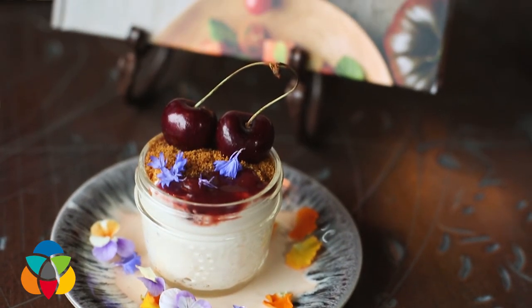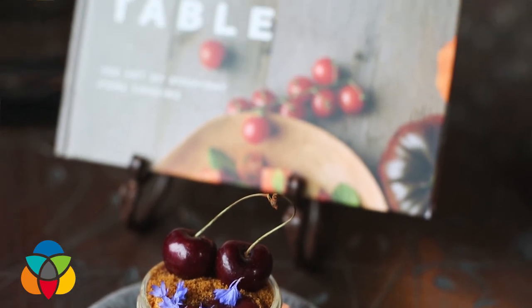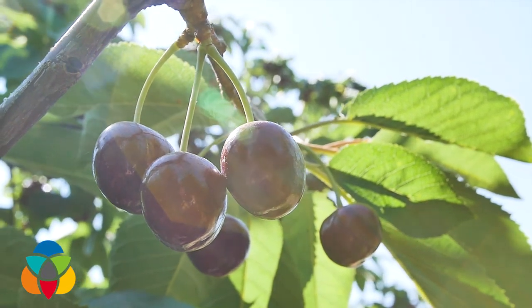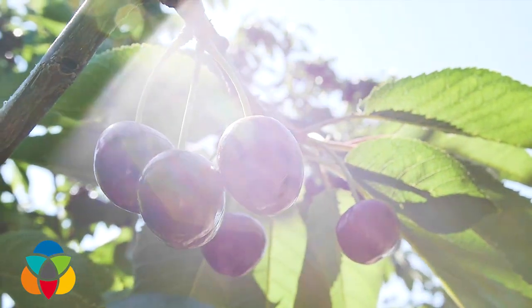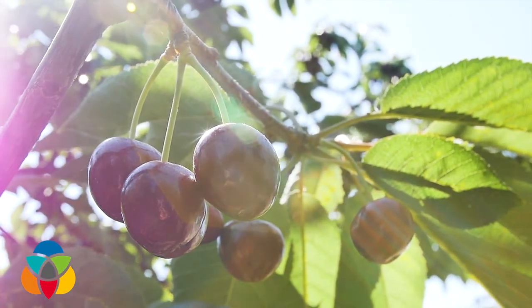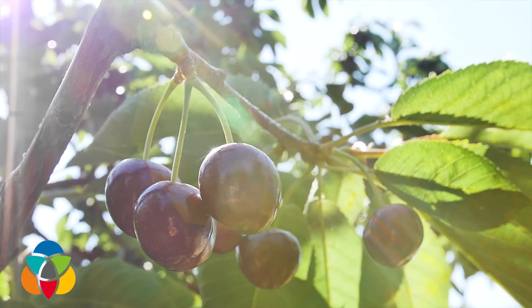I think the cherries are a staple in Kelowna for sure. They are probably the best fruit, I think, that grows in the Okanagan. And they're kind of like the marquee fruit, the first of the season type of thing that comes out here in the Okanagan, so everyone kind of gets excited about that. I use BC cherries because we live in BC. This is what we do here at Rod's Regional Table.